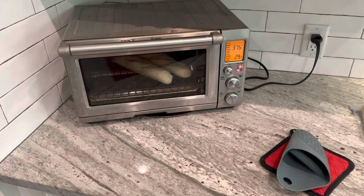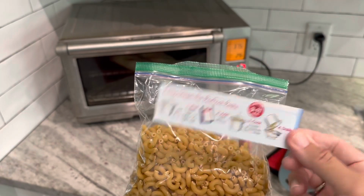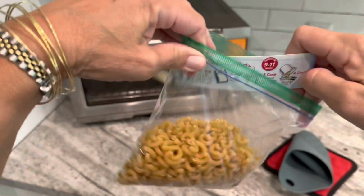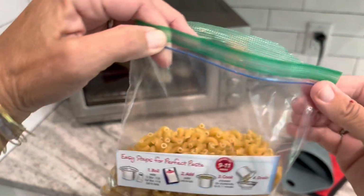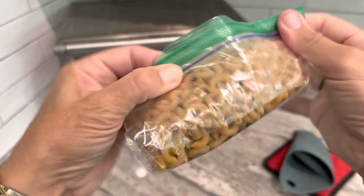Whenever I don't use an entire package of pasta, I will repackage it and cut the instructions or boiling time off the box, because I know I'm not gonna remember and I don't wanna have to Google it. So I'll keep it in whatever container I put it in.